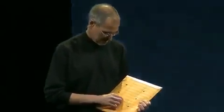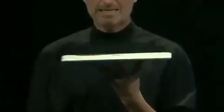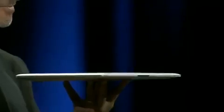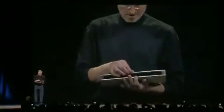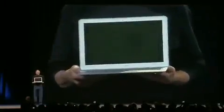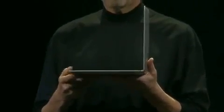This is it. Let me take it out here. This is the new MacBook Air, and you can get a feel for how thin it is. Yeah, there it is. Look at this. All right. Amazing product here. Full-size keyboard, full-size display. And this is what it looks like. Isn't that amazing?